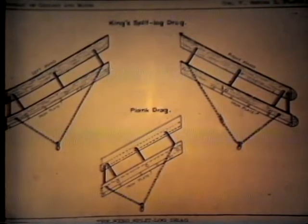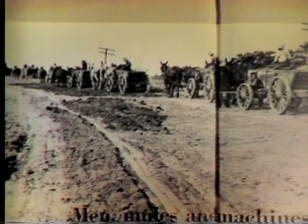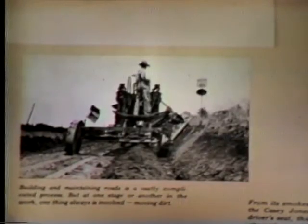Then if we can look at the next picture, we see construction of roads where they did construct roads with fill. You can imagine hauling the fill dirt in with team and wagon was a long and arduous process, and no wonder so few roads were built. In the next slide, we see the first of the graders or road patrols, which allowed them to ditch the roads and to allow for proper drainage.